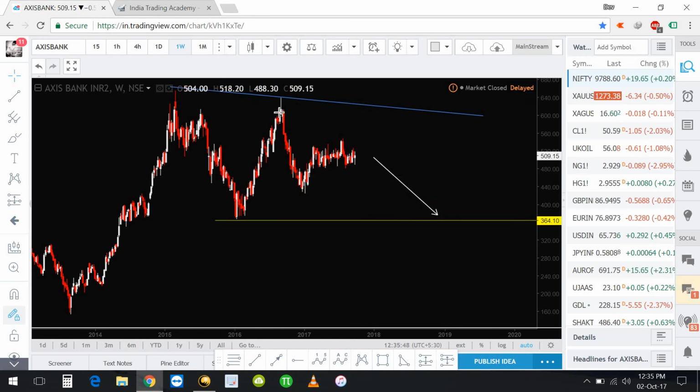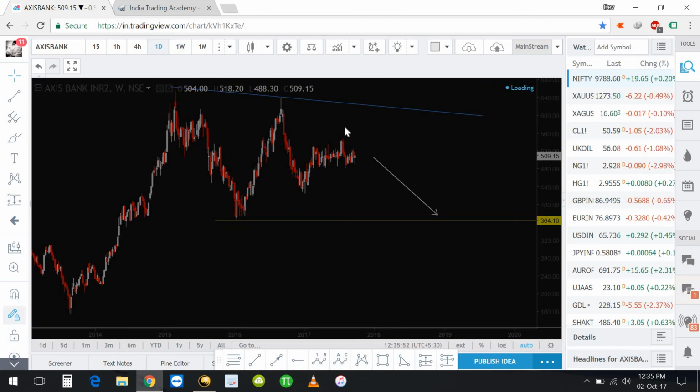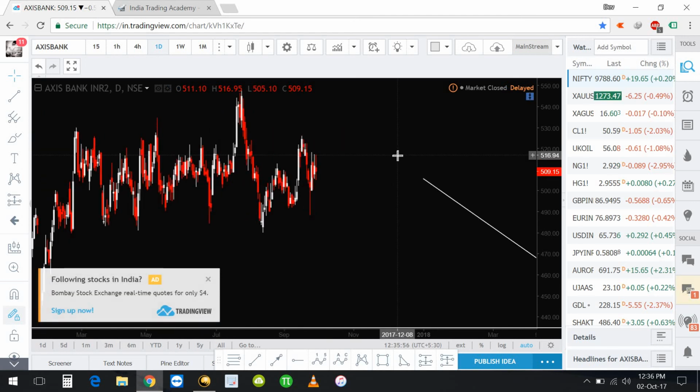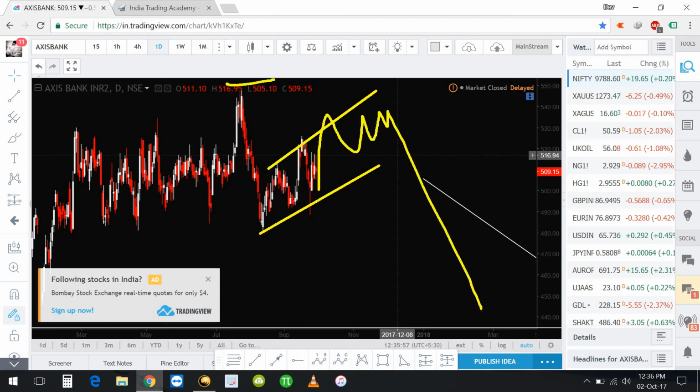How do we know it? Remember, you are on the weekly chart. Just go to a lower time frame to see that. Any sign for the upside, you can buy. But right now, as you see, there's no sign for the upside. You are running in this pattern. As long as you are not breaking this top, you might do this and then this.